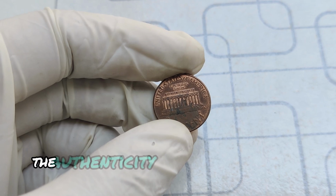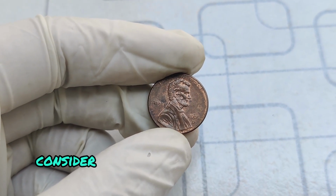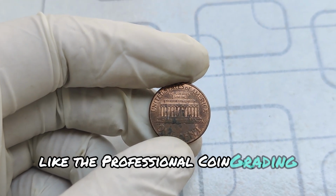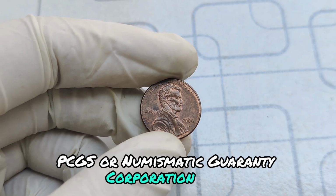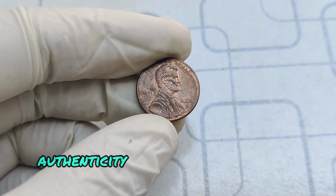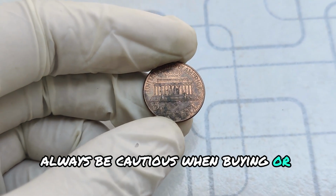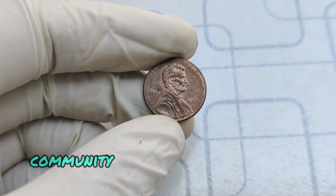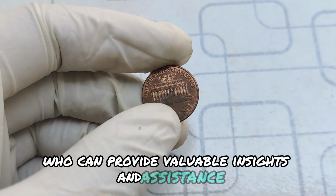To determine the authenticity and value of your 2060 Ultra Penny, consider taking it to a professional coin dealer or a grading service like the Professional Coin Grading Service, PCGS, or Numismatic Guarantee Corporation, NGC. These experts can help assess the condition, authenticity, and potential value of your coin. Always be cautious when buying or selling rare coins, and do your due diligence. The numismatic community is full of knowledgeable individuals who can provide valuable insights and assistance.